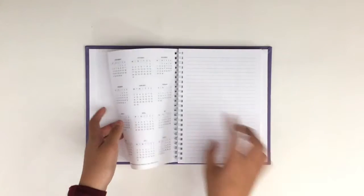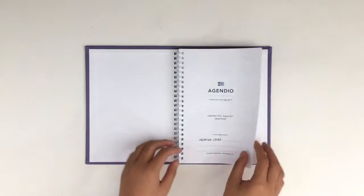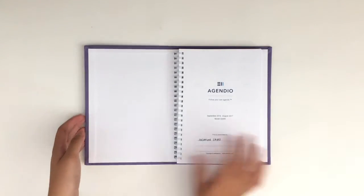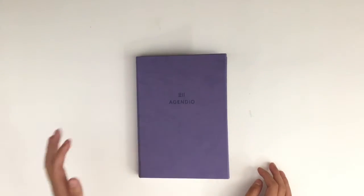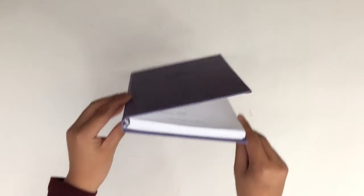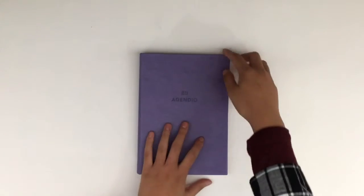The binding is a spiral binding, and it's just a normal spiral binding, obviously. It makes kind of an annoying squeaky noise when you turn the pages, but I'll live. But one thing that's really annoying is that when you close the cover, it doesn't close all the way, as you can see. It's partially open, and that's really annoying, which makes me wish I chose to buy the elastic band that goes around it.